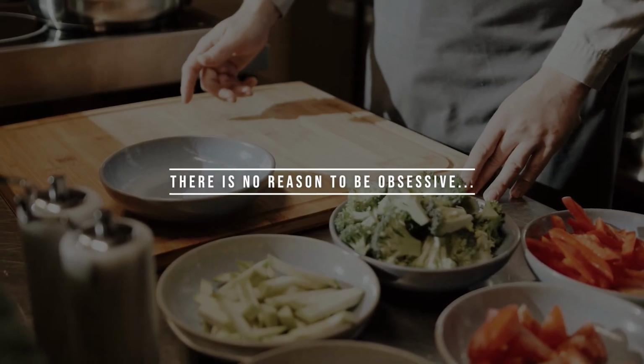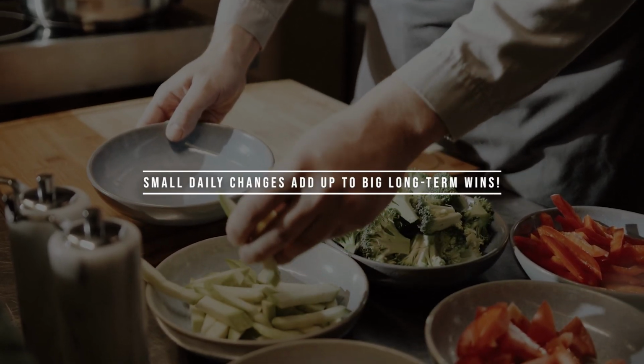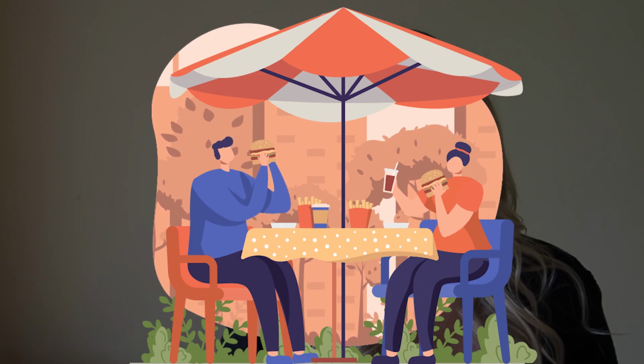Now, I'm not saying become obsessive about these things, but I do think that it's really important that if you're eating out every single day that you start cutting back. Maybe if you eat out 3 times a week, start eating out 2 times a week. And the reason you want to do that is because when you're eating out, most restaurants cook with inflammatory oils because they are a lot cheaper.